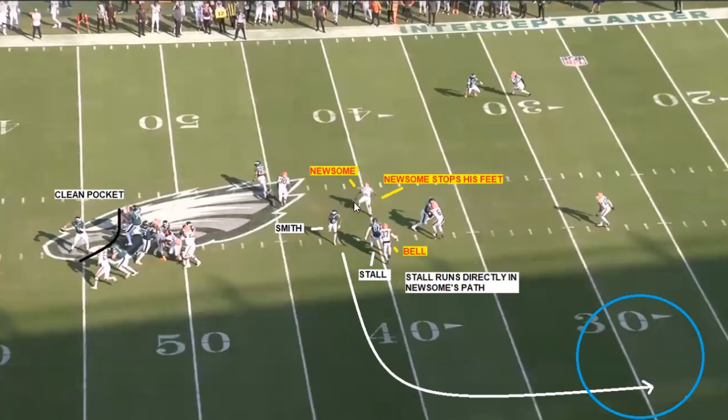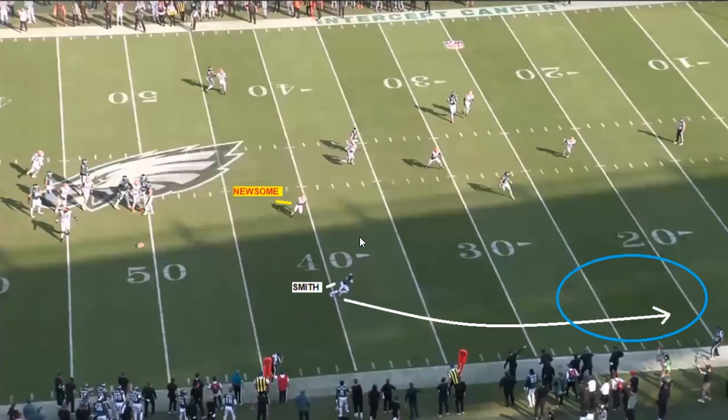So as Stahl's crossing, you can see Newsom's going to stop his feet. He literally has to stop his feet and avoid Stahl as he comes across, and Stahl is actually picking him. If Newsom is here, right, he has a chance to run with Smith, but he doesn't. He gets picked, and you can see Newsom gets trailed because of the route, and there's no one left. And obviously, this is an easy catch and throw. Great protection from the line. Little under route. Smith catches it and takes it 45 yards.